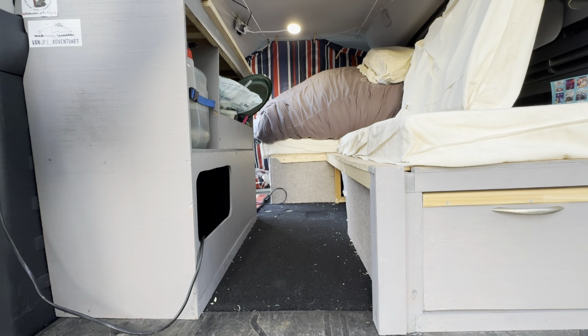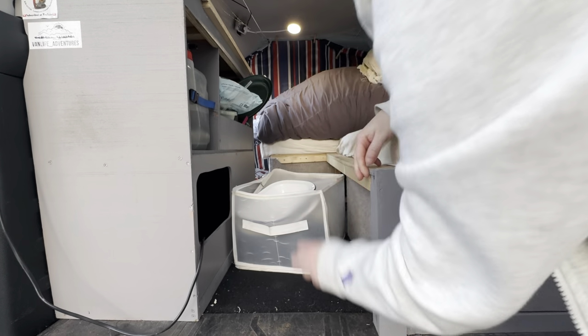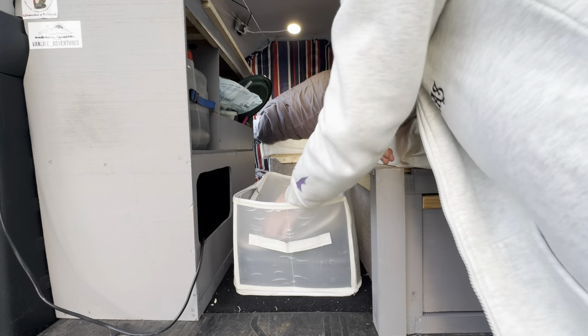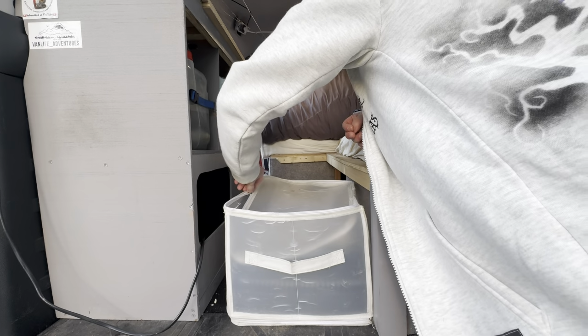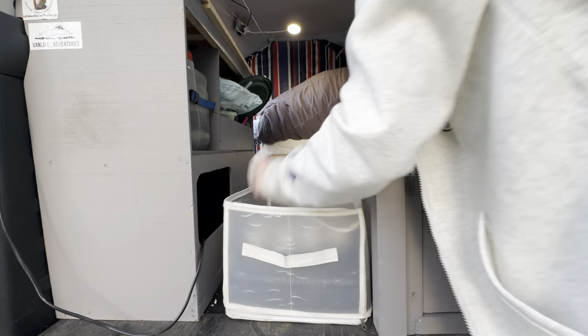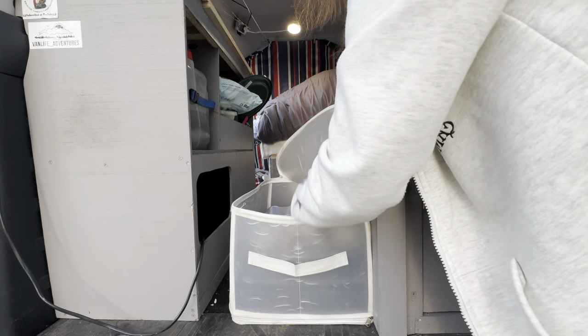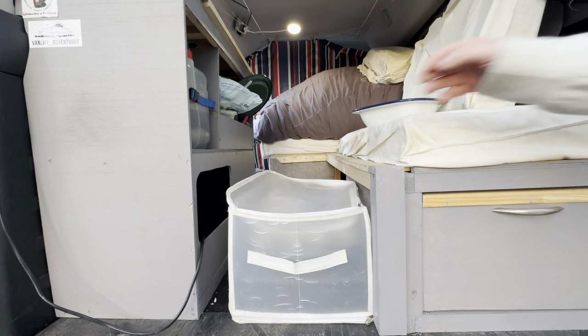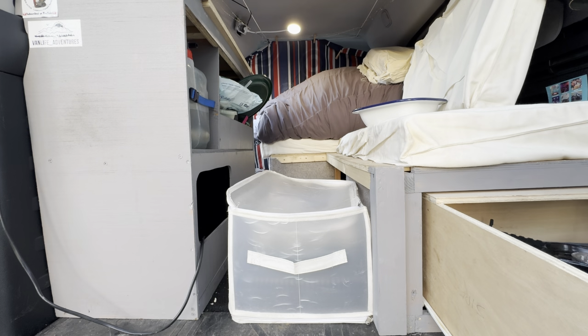I'm going to need my hoover, so I'll put you up there for now. Right, let's get the other box out, shall we? Right, this one's got spare gas in it, and what else have we got in there? Spare gas for my gas stove, and my box for my gas stove. I don't really need the box for my gas stove because it lives in this drawer here. Let me just show you.